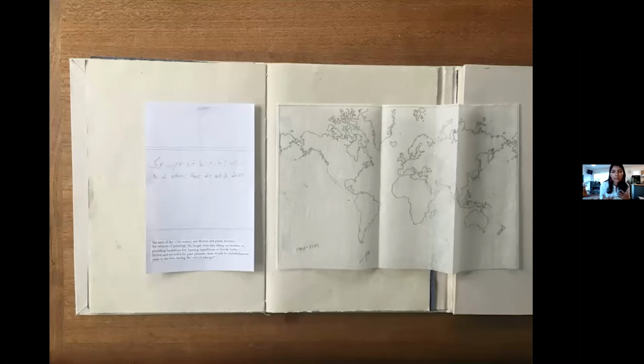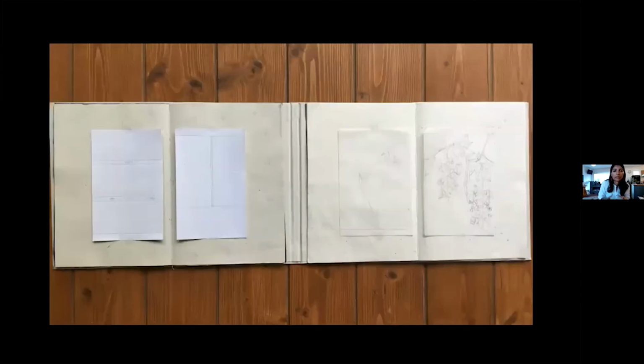So it's kind of a conversation piece between a book that opens left to right and one that opens right to left. And that interaction will hopefully bring more attention to what I'm trying to say. The text will be in English, Hindi, and Urdu, all three. And I'm still trying to work out the typography for that.